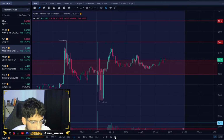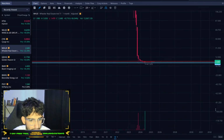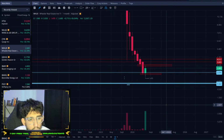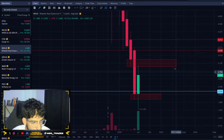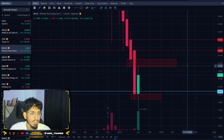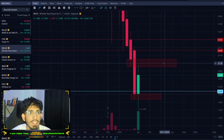So let's see where I got this zone from. Probably the monthly time frame, like I've been saying. Right, larger time frame. And then we drop down analysis. What's going on here? What did I do? What's the first step to me finding this range, or just drawing my zones? First step, seeing what price range are we in?